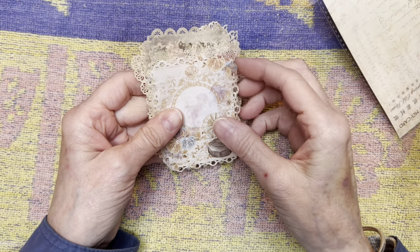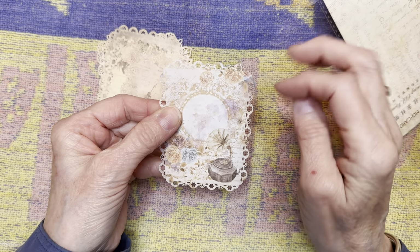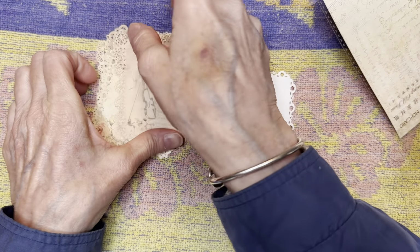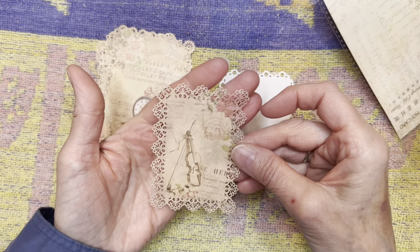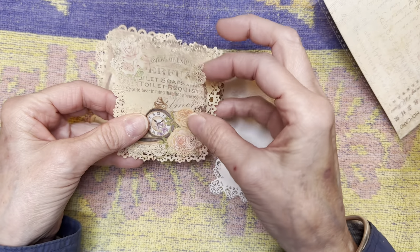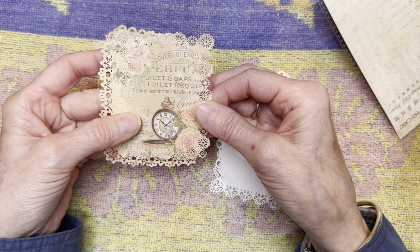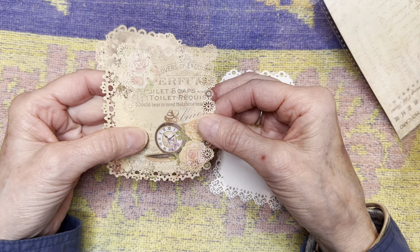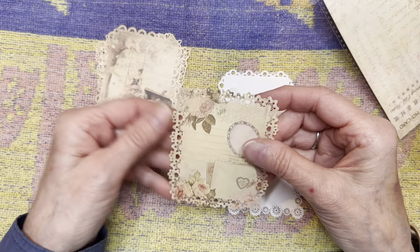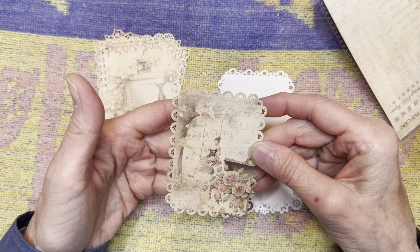Now, here's some more of the little doilies, some little rectangular ones. I love the little detail around the edges. These are so pretty. Toilet soaps and toilet requisitions, I guess it would be. Should bear in mind that those bear something. I don't know, a lot of toilet talk, if you ask me. She's just swinging away.